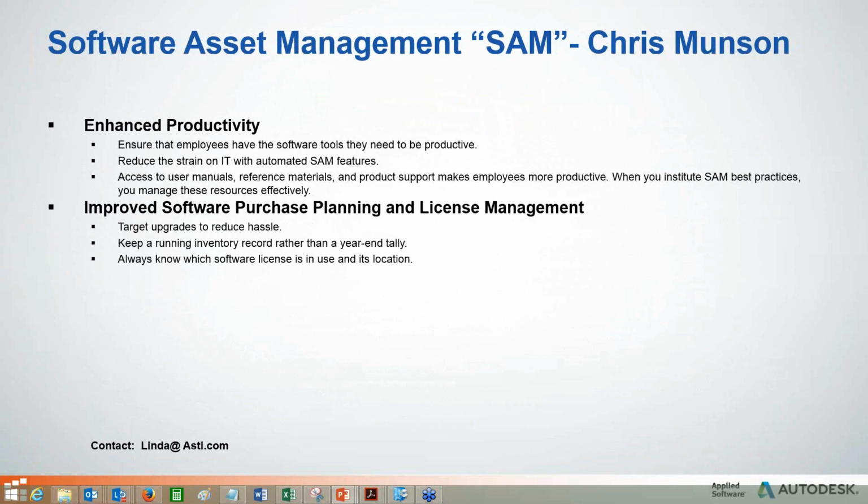Autodesk does have the ability to, when people go through licenses, they upgrade licenses to newer versions. They can get confused about what versions they currently have active to them and using in their environment. Also, being able to do an inventory of installations and registrations throughout the organization.